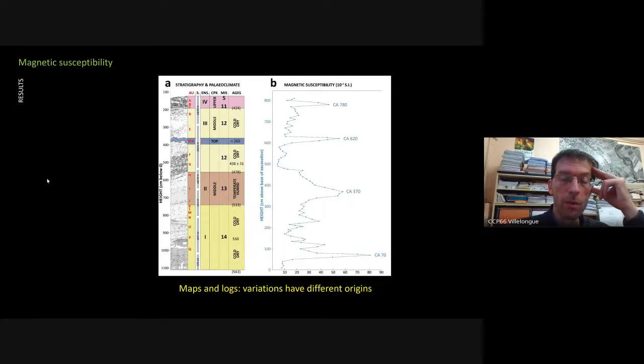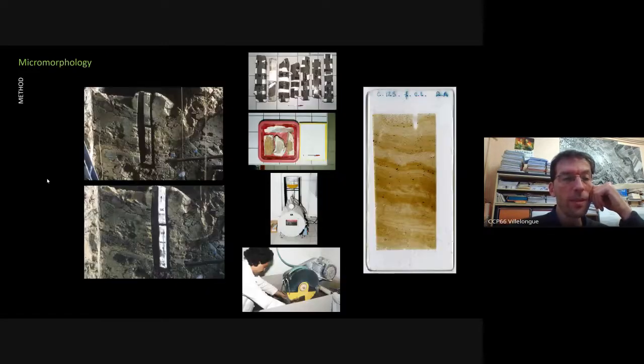So the evolution of the sediment may lead also to peaks in the magnetic susceptibility. So the interpretation of the signal is not straightforward. More research is always to be done to go further. Next slide, please. Of course, another tool for the continuity of the stratigraphy is called micromorphology.